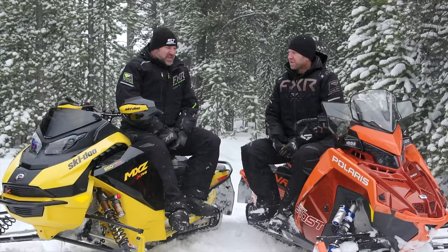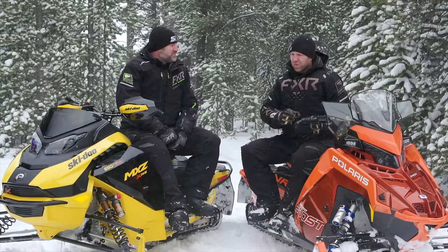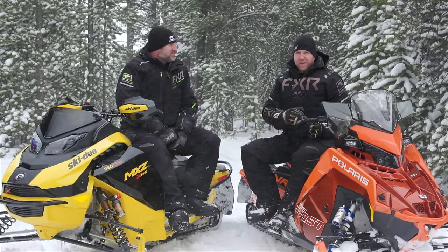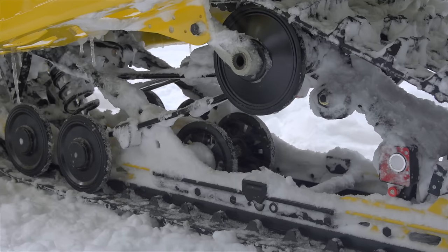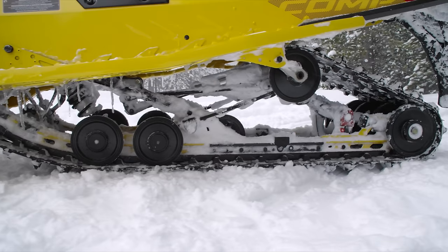I like the front end through the corners, and when I jumped on and off, this does go through a corner more precisely. Now, that brings us to rear suspension, which is the same thing we do every flipping time that an arm motion is involved. Yes, and there is no debating that that is the better rear suspension.